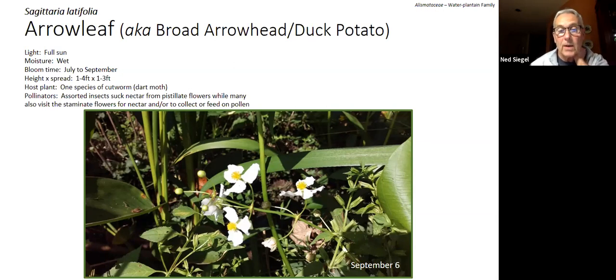I think it can tolerate drier conditions. It definitely doesn't need to be submerged in water like the pickerelweed prefers to be. And again, it tolerates a little less full sun. There's a species of cutworm, a dartmouth, that apparently uses its foliage, but a number of insect visitors will sample the nectar and also collect or feed on the pollen. It's stoloniferous, so it will spread, but not nearly as aggressively as the pickerelweed will. It's also called duck potato because some of these stolons will terminate in a potato-like tuber. And ducks and wildfowl love the seeds that are produced as well as these tubers.